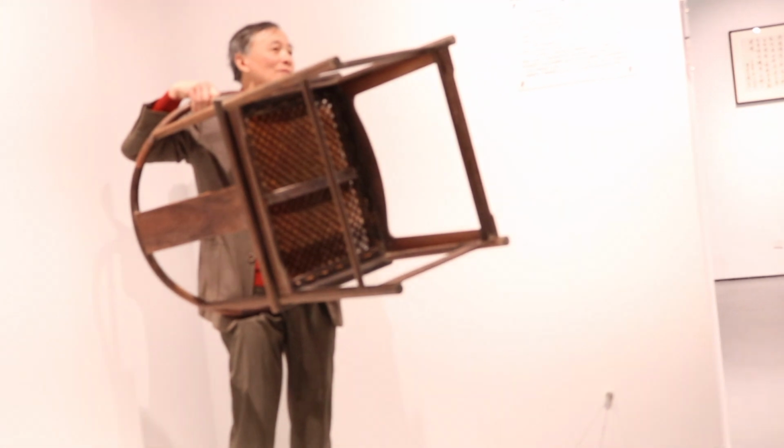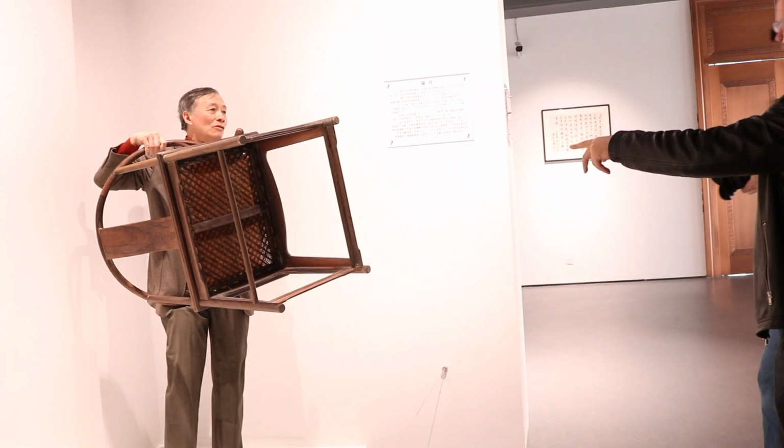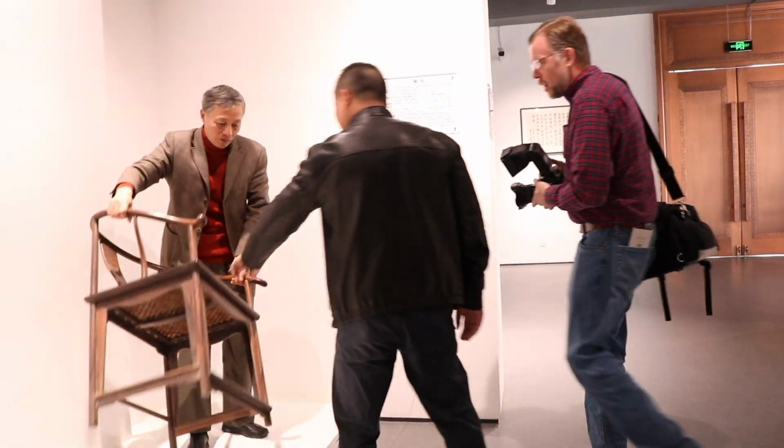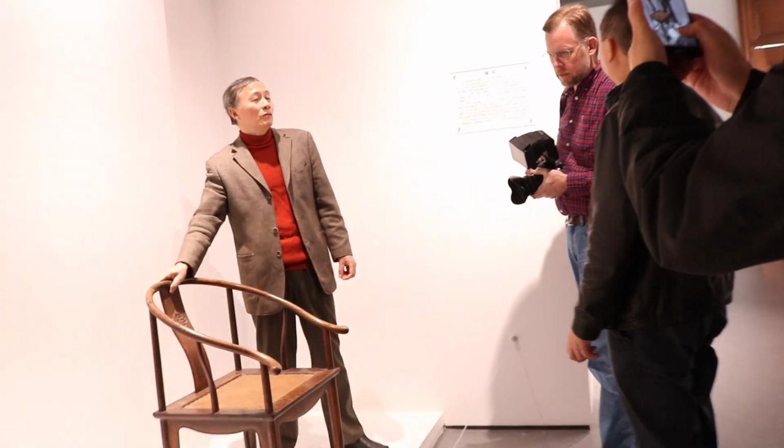Okay, what do you call this? This is for the seat. What is this material called? Rattan. Yeah, rattan.